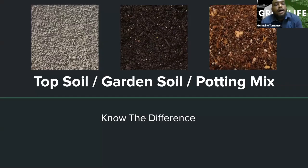So when it comes to gardening, the first thing you need to consider is your soil. But there are different soil types, and you need to understand the difference between each type. So on the screen now, what you're seeing is topsoil, garden soil, and potting mix. This is what we're going to focus on starting out.